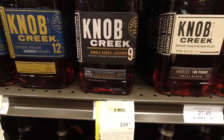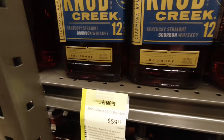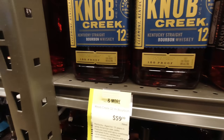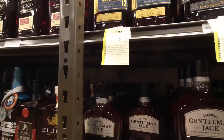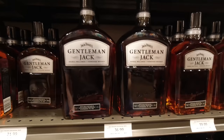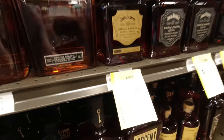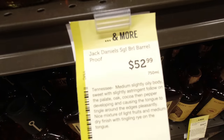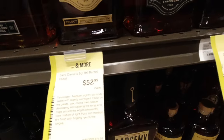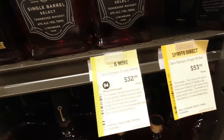The Knob Creek 9 is back on the label. Oh, and a 12. Is it special? Is that a standard release, that 12? Didn't seem to be a store pick or anything, so I guess it is. Single barrel proof at $53.